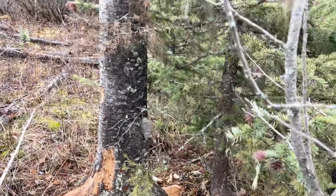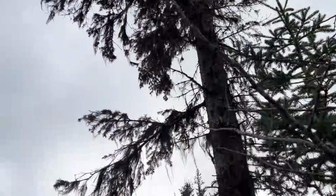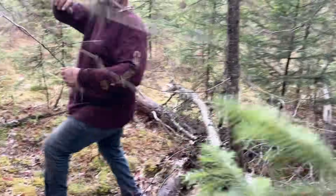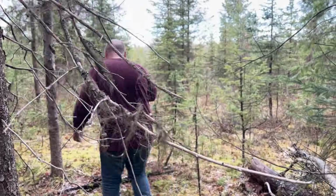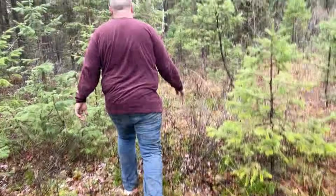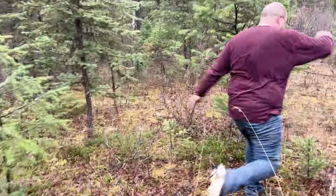It's rotten. That's too bad. That would have been a nice one. We have enough wood at the house to keep us busy for a while. Oh, damn it. That was so close to my eyeball. It stabbed me right there. Don't you have safety goggles? Yeah.